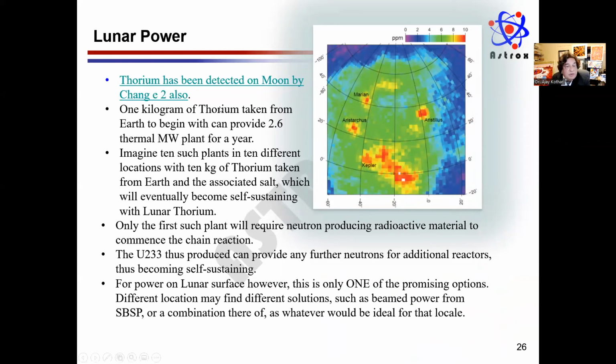The thorium has been detected on the Moon by Chang'e 2 also. 1 kilogram of thorium taken from Earth, remember we talked about 1 ton, which is 1,000 kilogram, which created a 2.6 gigawatt thermal plant. So 1 kilogram would create a 2.6 megawatt plant for a year. 1 kilogram expense per year, hardly anything.